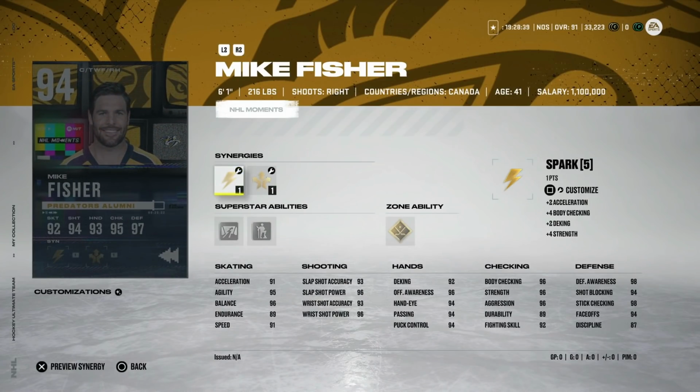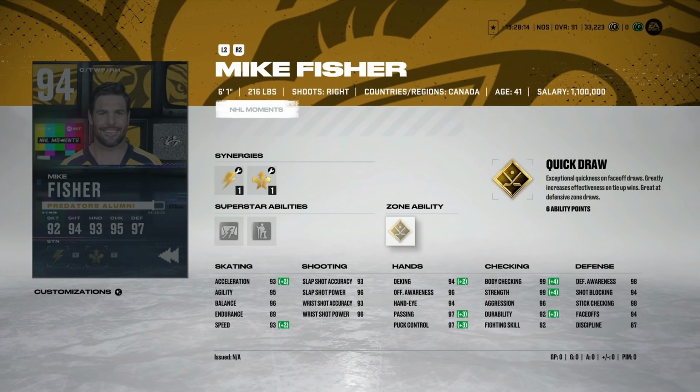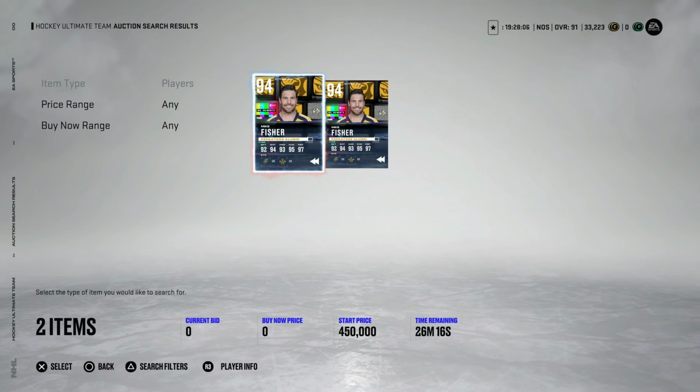Then our last non-master set player, we've got the 94 Mike Fisher from the Nashville Predators with Spark and Distributor, Close Quarters, Born Leader, and Quick Draw. This is a really good centerman card. 93 speed, 93 acceleration, 90 shooting, great hand stats, max defensive stats. If you couldn't afford the Leaders event Linden, this would be a nice alternative. It's all going to depend what he goes for in the auction house. He's probably going to be like 200k, be my guess. Yeah, it's really expensive right now. Wait and see what he goes for, but this could be a really nice centerman. Even at the end of the game, he could be your 4th line center.